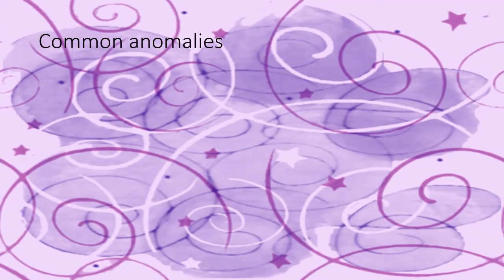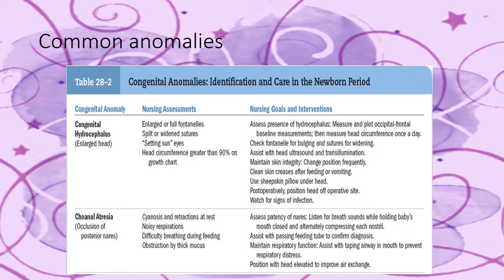I'm going to talk about a few common anomalies. So when you look at congenital hydrocephalus, that's an enlarged head. You're going to look for enlarged or full fontanelles, split or widened sutures, the setting sun eyes, the head circumference greater than 90% on the growth chart. You're basically going to assess for this, and then you're going to measure and plot the occipital, frontal baseline measurements, and then measure head circumference once a day.